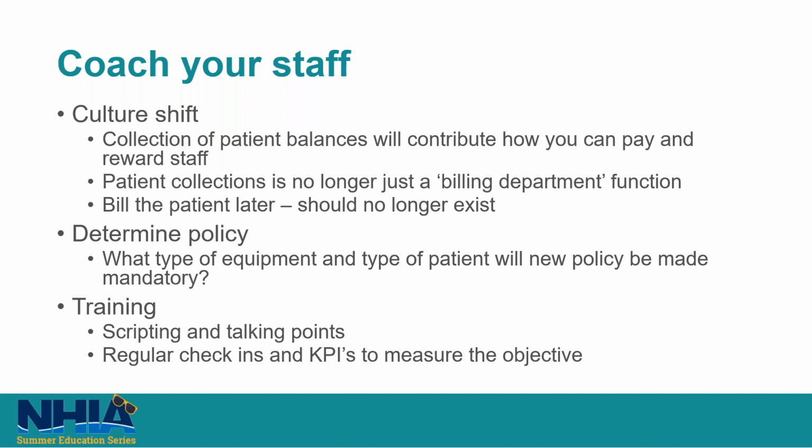Because if you have a billing or an intake staff representative who is standoffish or upset that you're making them change the way they're used to doing things for the last 10, 15, 20 years, they're probably not going to exude the message in a positive manner, which is going to really set your patient off. And so it's extremely important to make sure that you have the art of the talking points established, and make sure that you're arming your staff with those scripting points.